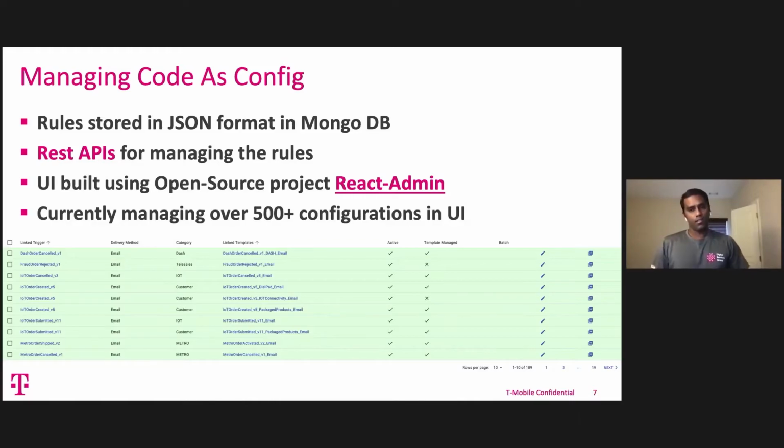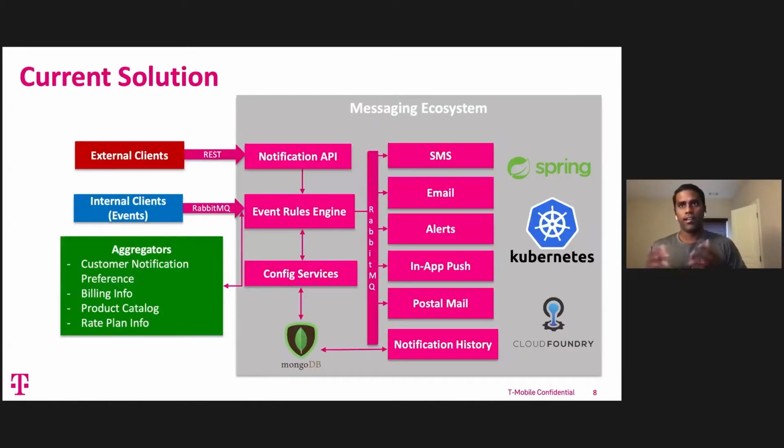So with this, we have a solution which is a whole product, which is our messaging ecosystem, where we listen to events happening, or in some cases, if we are exposing to external clients, we expose them via REST APIs. So they can call us internally. Everything gets processed through the rules engine, and the flat map objects are created and pushed to the microservices, and the microservices process them and send those messages to our customers.